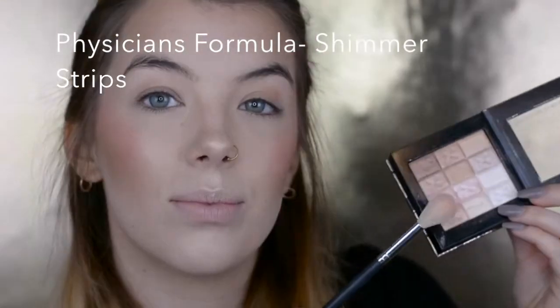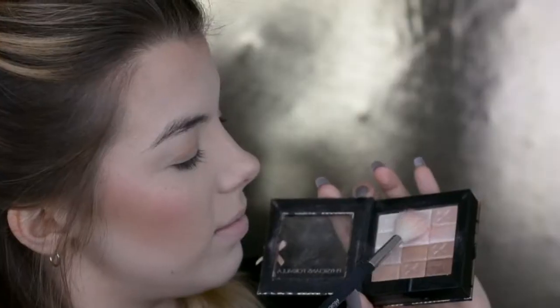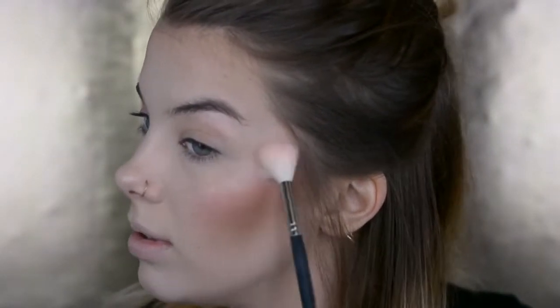Alright, for a little bit more glow, I'm using my Physicians Formula Shimmer Strips in Natural Nude, and this stuff is amazing. And I'm using another Morphe 510 brush. This is perfect for highlighting, and just dusting that over the areas I put the Marc Jacobs Glow Stick. This is a really natural, not shimmery, satiny finish highlighter.